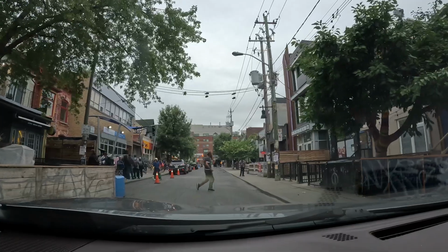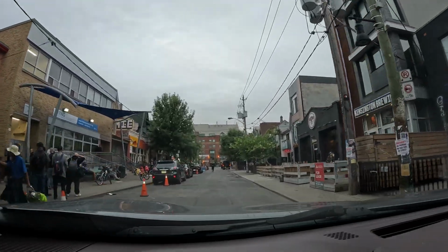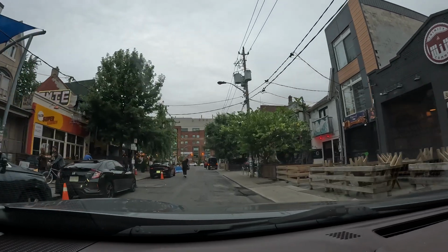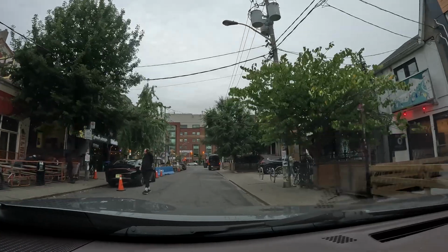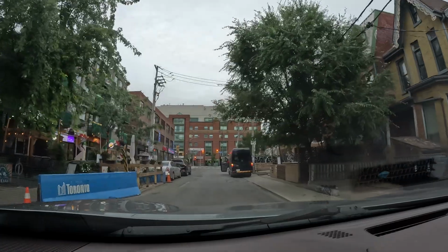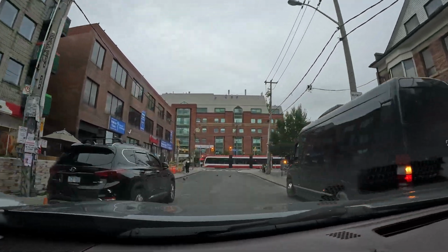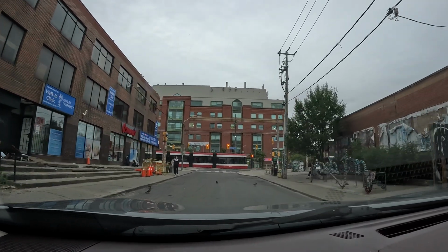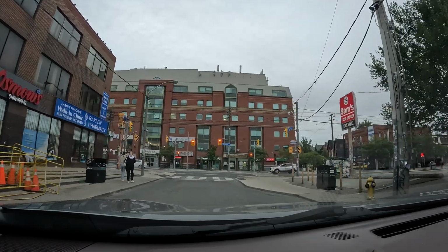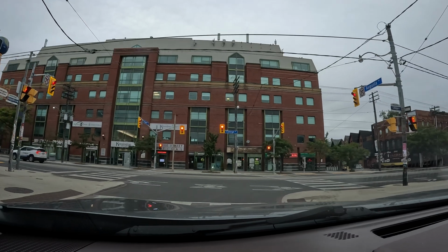On the left here there is community services. So I guess people come here to get food and everything. Some hostels here for people traveling and wanting to stay at places. Alright, so now we're at College, so that's the end of Kensington.